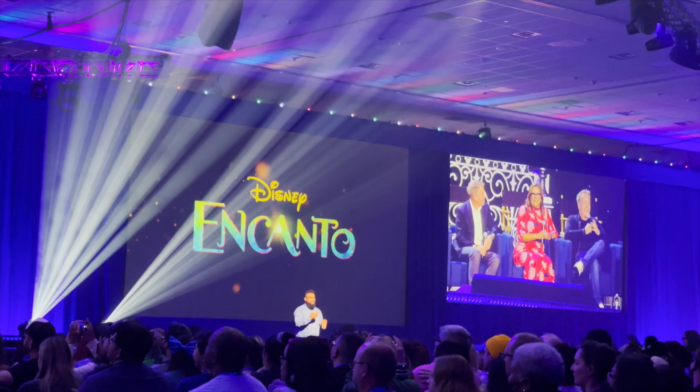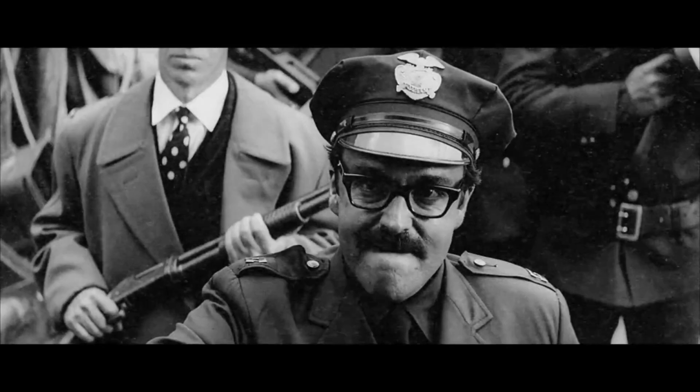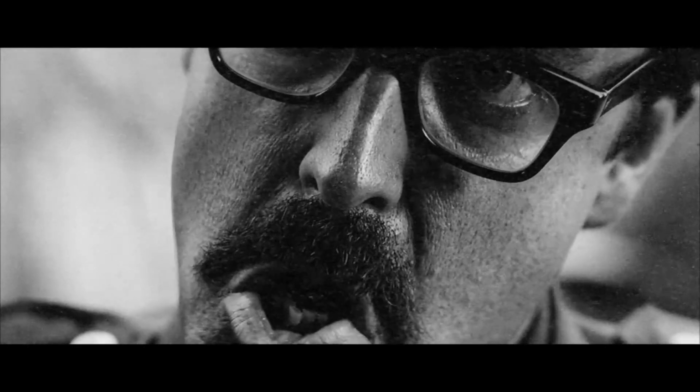I could stay in that one area forever and ask a billion questions that no one cares about, but it's time for us to do our first panel. We're gonna go to the Encanto panel. Really excited about this. I'm so pumped for the Encanto panel. I love that movie. But you guys, this is Nick's first D23 panel ever in his life, and I feel like we got a really good one, and we're really hoping that Lin-Manuel Miranda comes out.